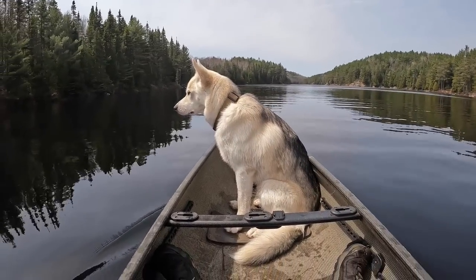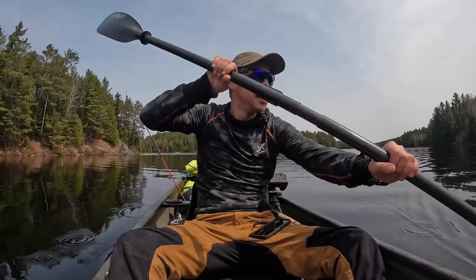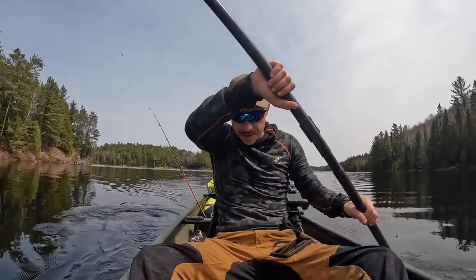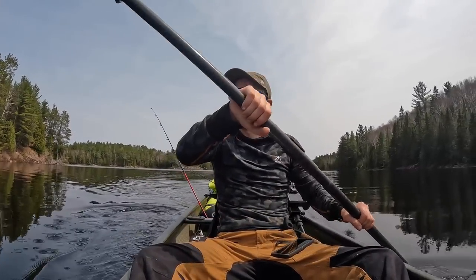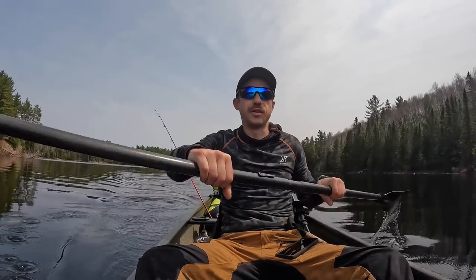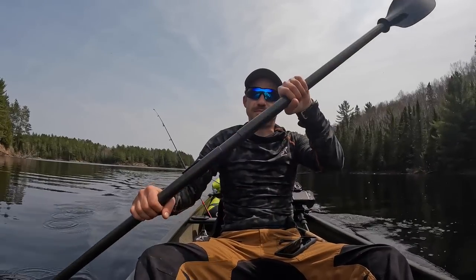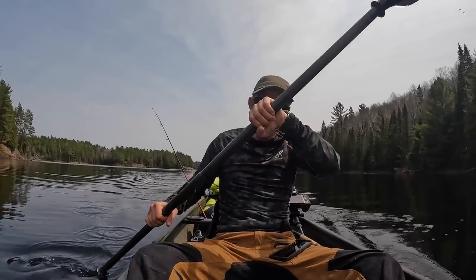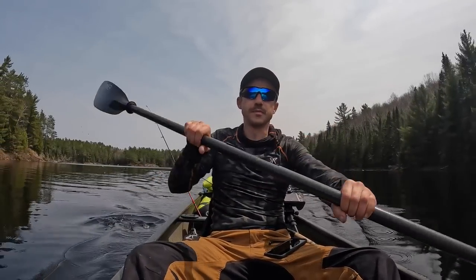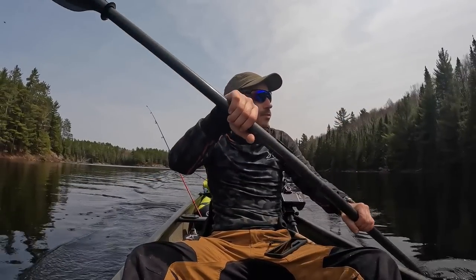Well, that didn't last too long. It's actually not bad with him in the front. I slid my seat back, put the backpack in the back. It's not so bad. I'm not plowing that much at all. Every time he moved back there, I didn't know what was going on because I couldn't see him. I didn't want to just keep telling him to stop moving around. So, anyways, this is working fine. As you can see, we're moving. And we'll be at the portage pretty soon.